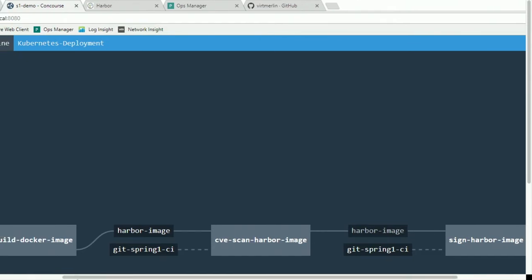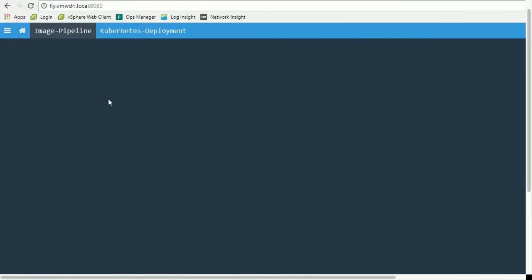So we've got 3 main stages. We've got build a Docker image job, we've got scan the Docker image, and sign the Docker image. So I'm going to go ahead and start the pipeline. Oh, wow, that worked even better than I hoped.